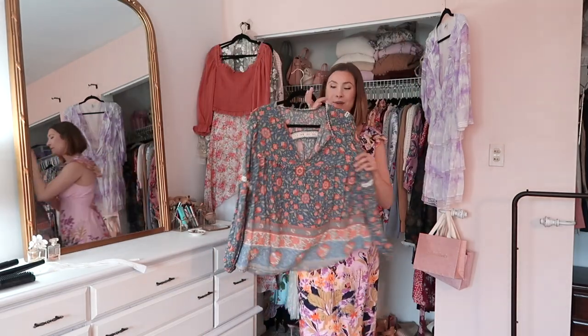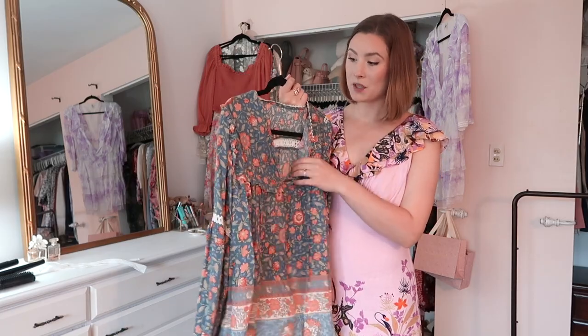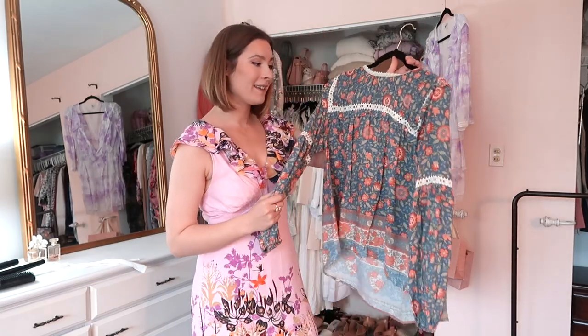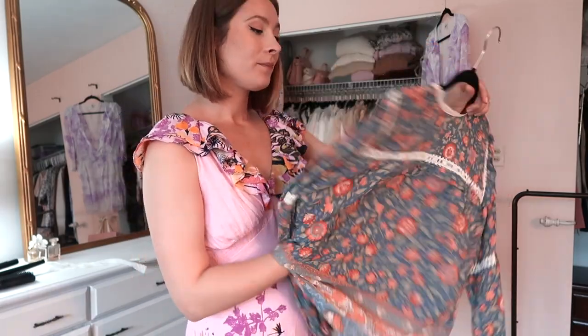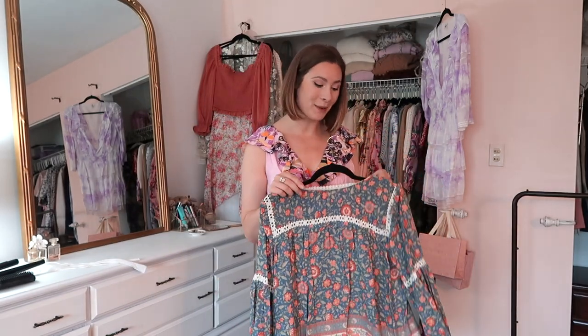And then this is also the other piece that I think I'm going to go ahead and get rid of. I wore this a lot last year. I love the material of this. It's so soft. I just don't reach for it anymore, which I'm kind of sad about because I do love it. And it has such a pretty print. The material is so nice and light for summer too. But it's not quite my style anymore. And I would much rather it be worn by someone who's going to wear it and love it.